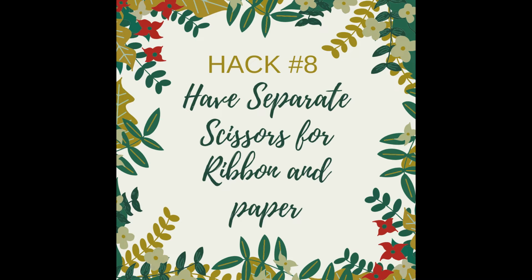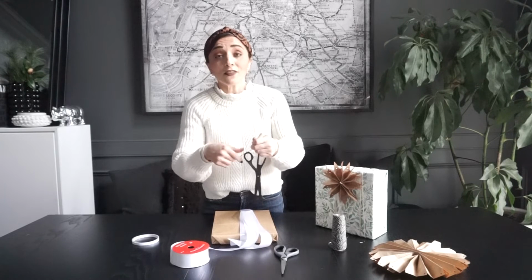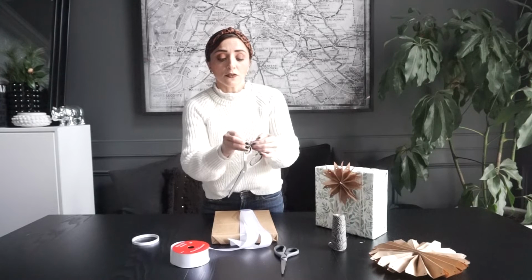Another hack of mine is to always have 2 pairs of scissors. My family knows that these are the ribbon scissors and these are for paper, and they do not get mixed. So, well, they're not supposed to get mixed. These I've honestly been using for so long. I have a special pair that are hiding in the basement with my other ribbons that I normally use for ribbon only, and I hide them. It can be really difficult for everybody to remember which scissors are which, and even I start to forget. So you can tie a little ribbon to your scissors like this, and it will remind everybody that these are the ribbon only scissors.